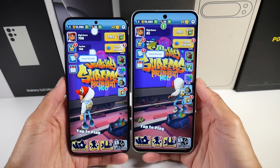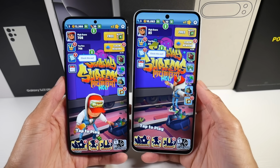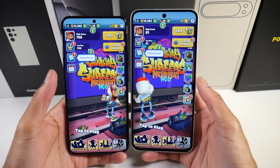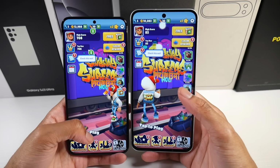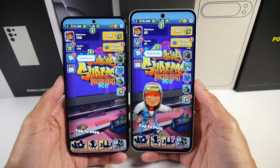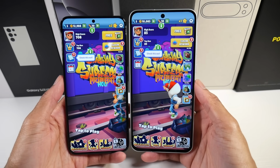As far as the displays go, you have a 6.6 inch Dynamic AMOLED display. It's 120 Hz, HDR10 Plus on the S22 Plus. It has a 1750 nits peak brightness. It is 1080p and 393 PPI, with Gorilla Glass Victus here.